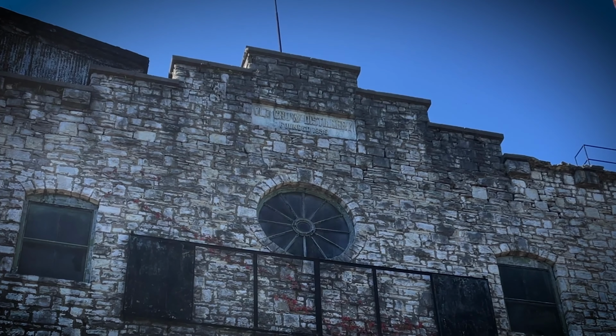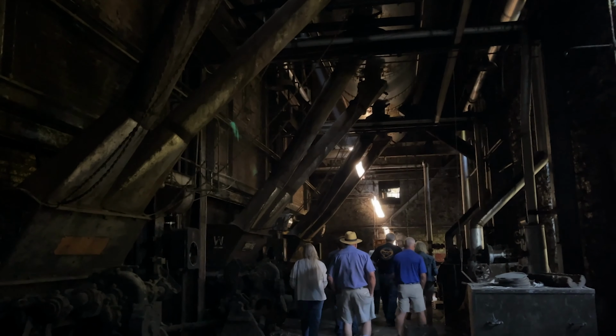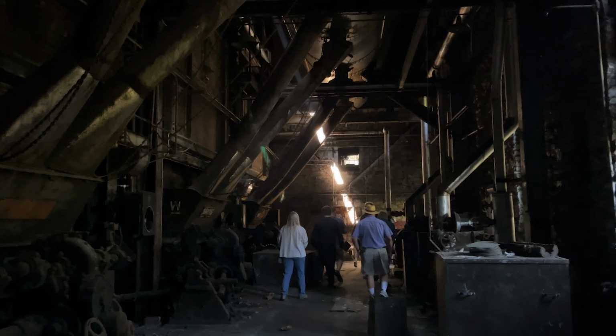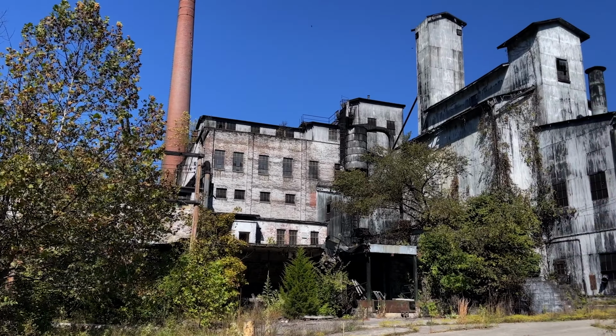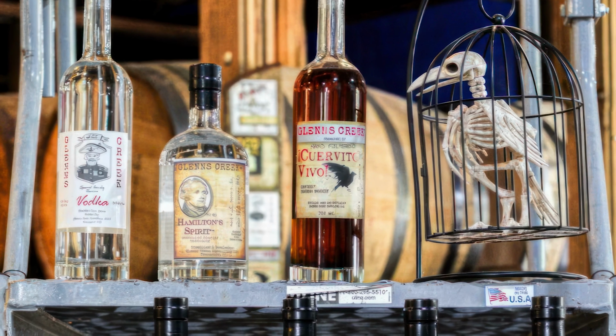Or finally, step back in time with my favorite experience, the grounds walk and tasting experience. Explore this historic distillery grounds built in the 1870s and uncover the history of Old Crow Distillery. Your one-hour tour will take you through rough terrain, so be prepared for any weather. Afterward, enjoy a visitor experience complete with a tasting of five unique spirits. Speaking of spirits, let's talk spirits.